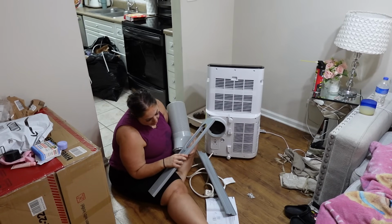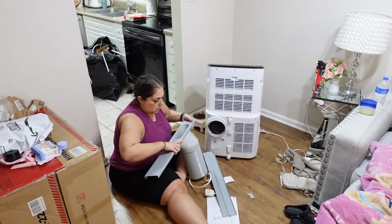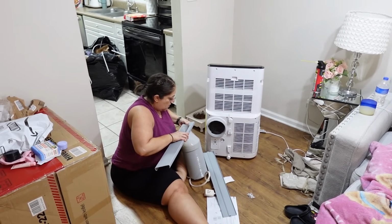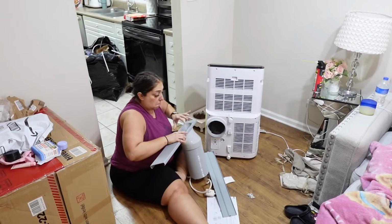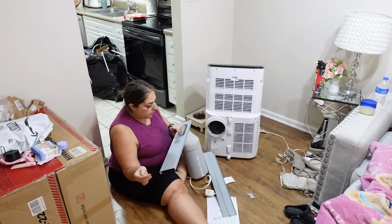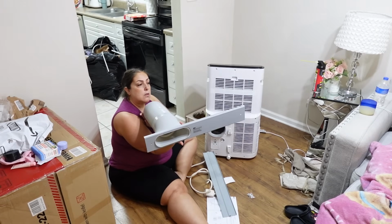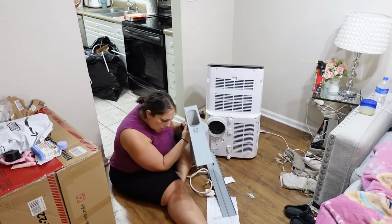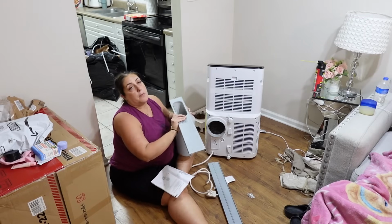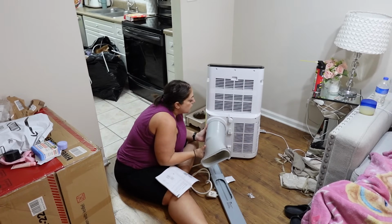First, insert the vent panel fully and then slide for locking. Okay, cool. And then I think that you use the screw thing for that. Okay, cool. So that's how it's gonna go, if I'm not mistaken, in the window. And then this slides in like that. But we don't wanna put this up first because this is gonna go in the window. So we wanna put this on here first.